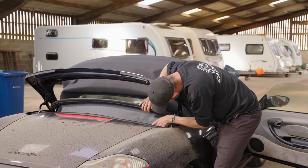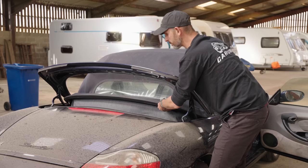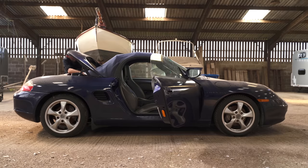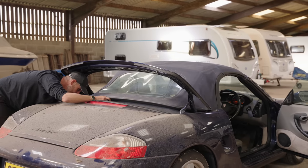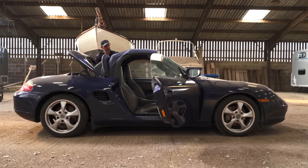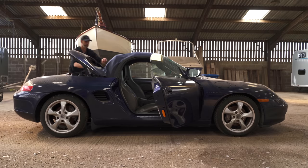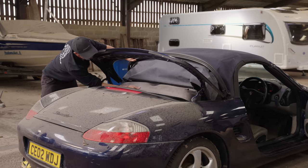This bag needs to be unclipped. If this doesn't go back, bloody MOT's in an hour. Oh, for f***ing sake. Who put the engine in the middle? Yes, like that. I'm making an absolute dog's dinner of this. Never done this before. I've only seen it on a tutorial.